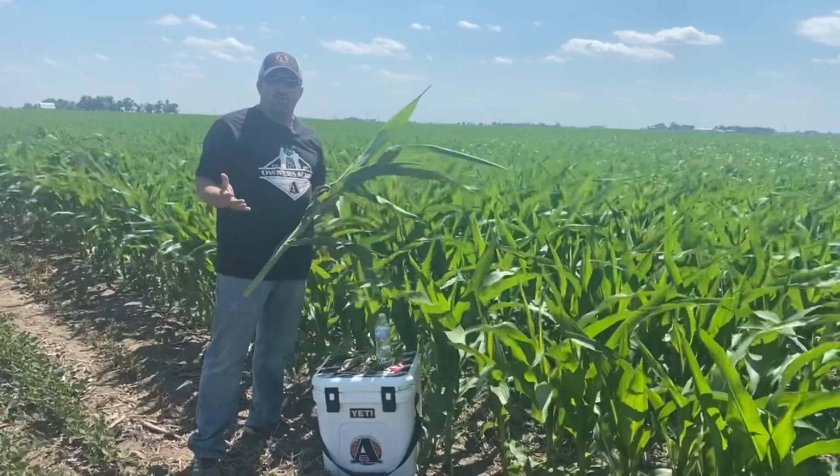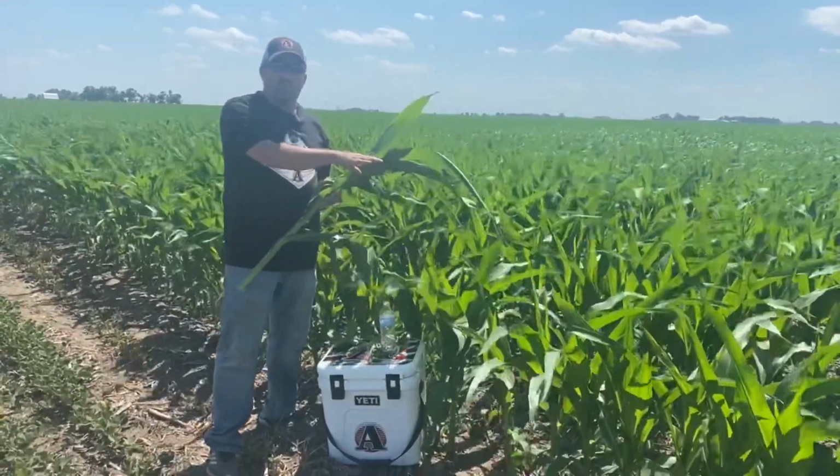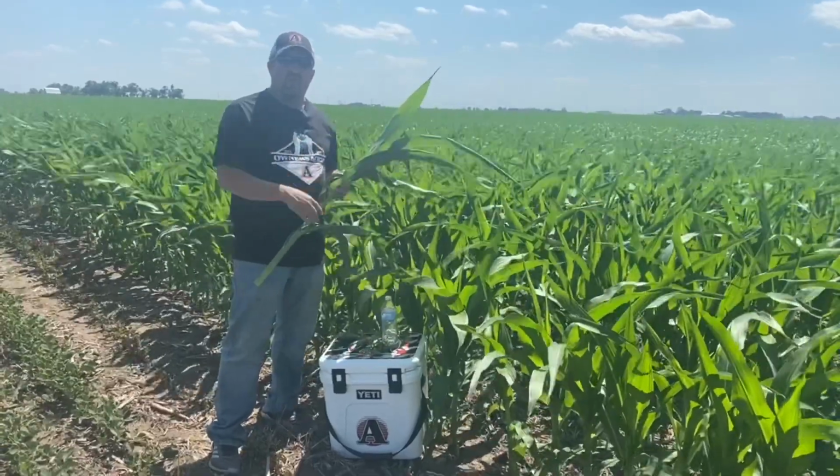Brandon Hamer here, coming to you from Owner's Acres here in Aurora. We're in front of Block 5, which is a hybrid trial where we're pushing high management on old soybean ground.